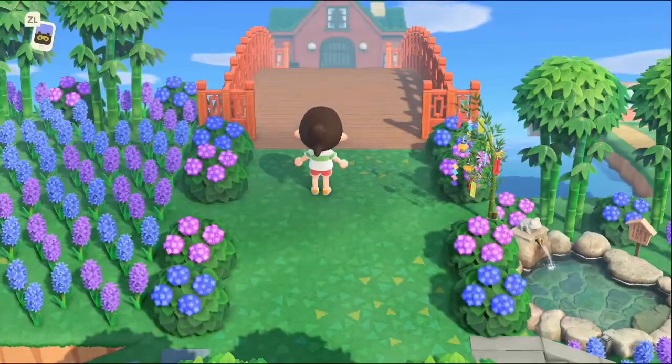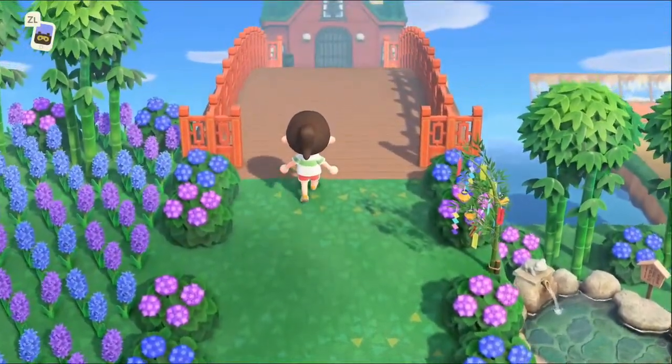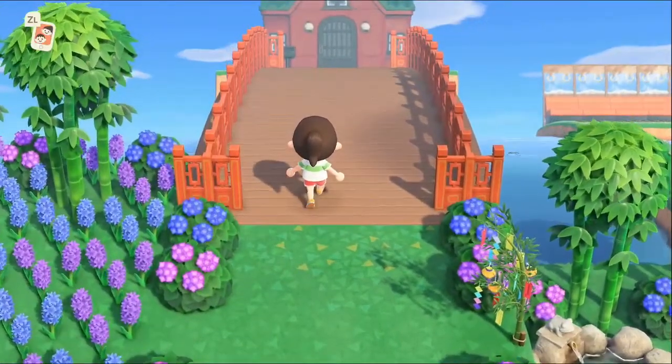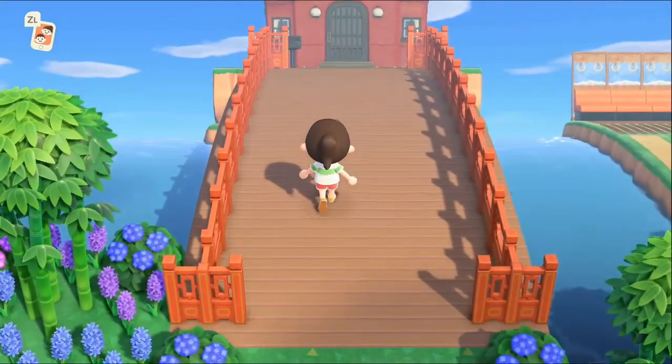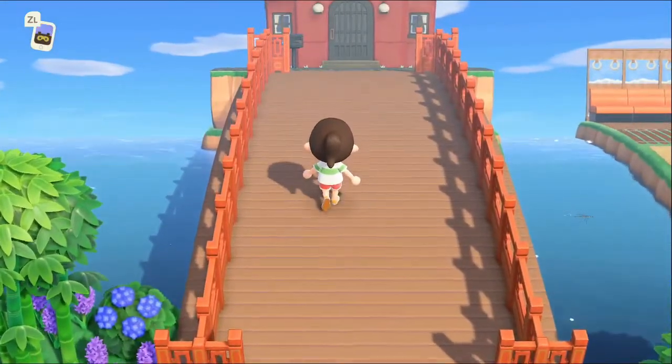And we'll go ahead and cross the bridge itself. So I decided to go with a fake bridge instead of a real bridge just because instead of having a structure outside, I ended up having an actual physical house.